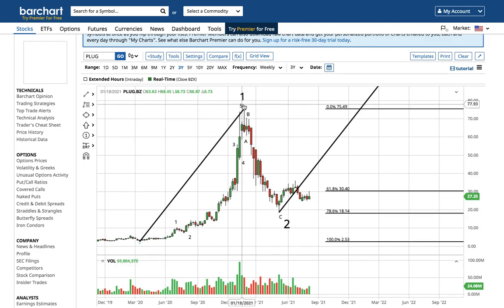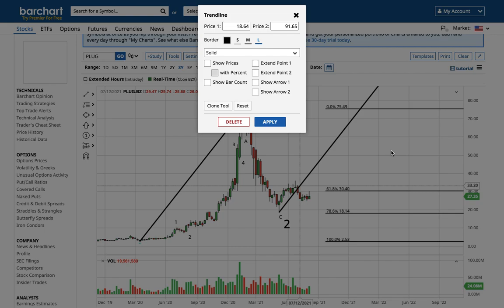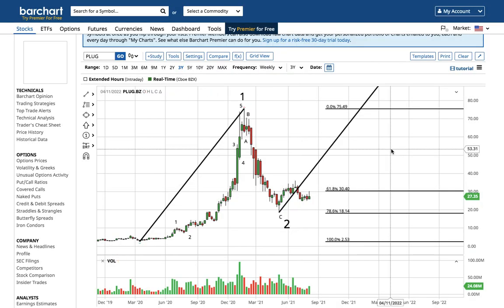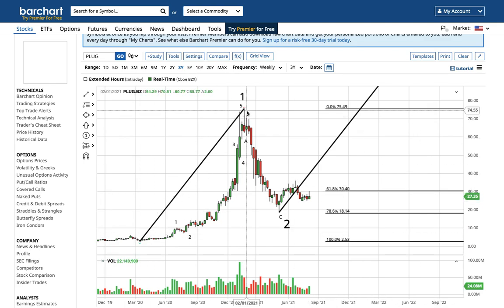The length of wave one placed at this wave two low potentially takes Plug Power into the crazy area of 91 for what's actually going to be a conservative wave three target. So that's one I expect is definitely going to need some time. The first quarter of 2022 would be my just right time target, that we see the length of this wave one placed at this wave two low get replicated.